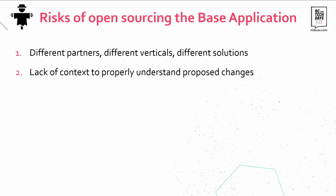Then very often, if you go through the list of issues on GitHub today, there's a lack of context to understand what the proposed solution is. Very often it's like, I need an event right here, but there's no why and there's nothing for us to understand it. So we need to build into the process a common understanding of the issue that you would like to address when you change the base application.